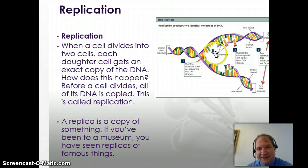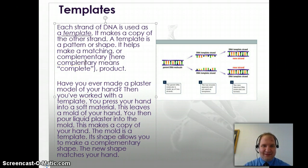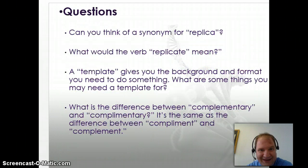So a big thing to know: when a cell divides, you get two new cells. Replica, it's a copy of something. Did I put that as a vocabulary word? Yeah, replication is. Okay, so that's good enough. So templates, each DNA strand is a template. It makes a copy of the other ones. Complementary: a complete product. It makes something nice and complete. So if you've ever made a plaster model of your hand, put your hand in cement, you made a template of your hand. Kind of neat, huh? So we'll talk about these in a live class.